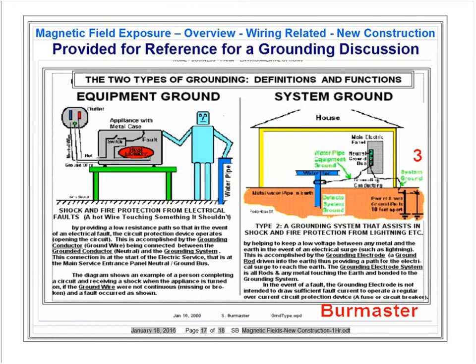The second system is called the system ground, which is when the grounding system touches the physical earth, and its whole purpose in life is to allow a path for lightning to flow to get into the earth. And it doesn't have anything to do with circuit breakers. The reason we want people to have a clear understanding of grounding systems is because you get magnetic fields if you have too much grounding, and you get electric fields if you don't have enough grounding, which electric fields is what Orem is going to be talking about in the next session.